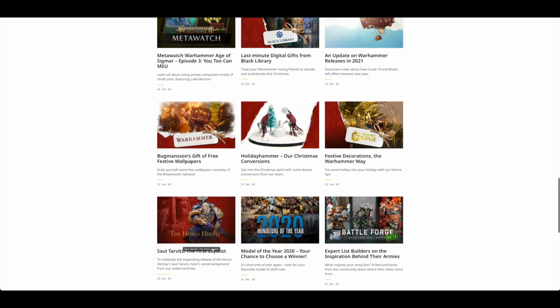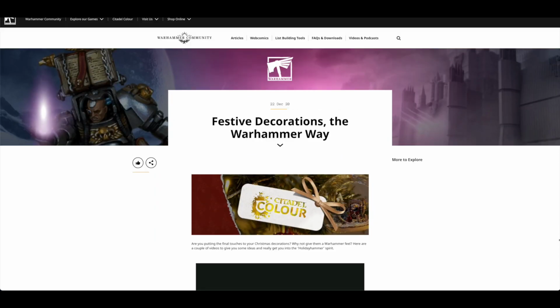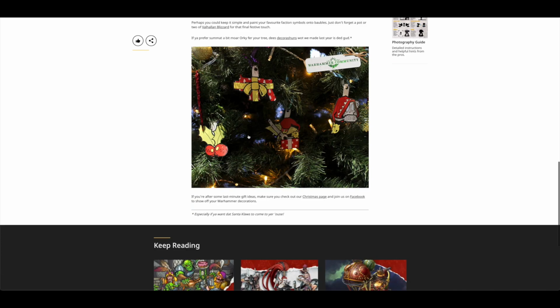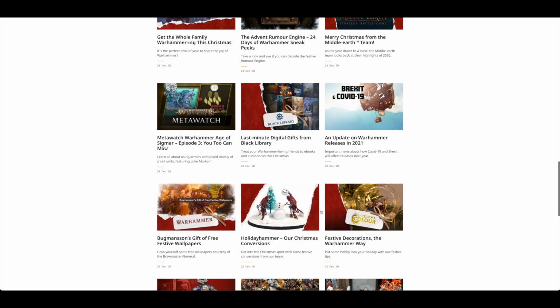You've got Saul Tarvitz's First Loyalist, an in-depth article on that. Festive Decorations the Warhammer Way. So this was just up to the run-up of Christmas. How to paint your holiday display or miniature Christmas baubles. So you get a bauble and you just put one of the miniatures in. You've also got these things as well. Holiday Hammer Conversions. Bugman's Gift of Free Festive Wallpapers.